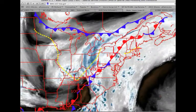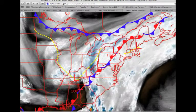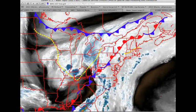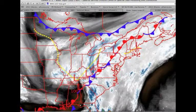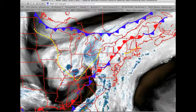Now, this disturbance will lift north and northwest towards basically the central Great Lakes. And that will lead to stronger lifting, which we can see here, lifting up towards the Philadelphia and New York City metropolitan area. So that's why this afternoon this heavy rainfall will expand in coverage and showers and thunderstorms will break out throughout the entire Philadelphia and New York City metropolitan area this afternoon and evening.